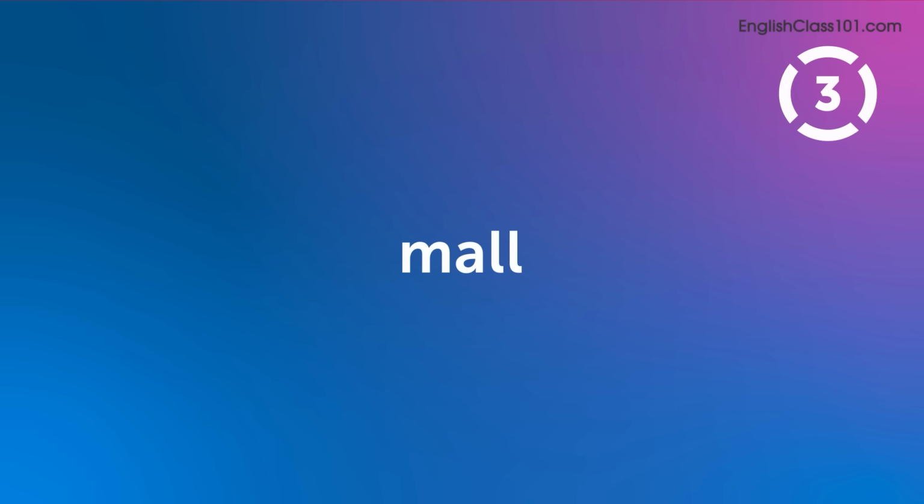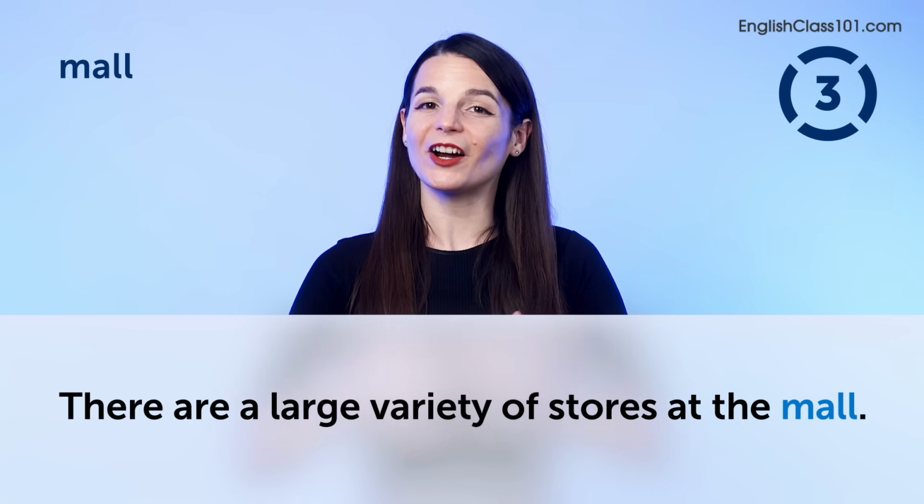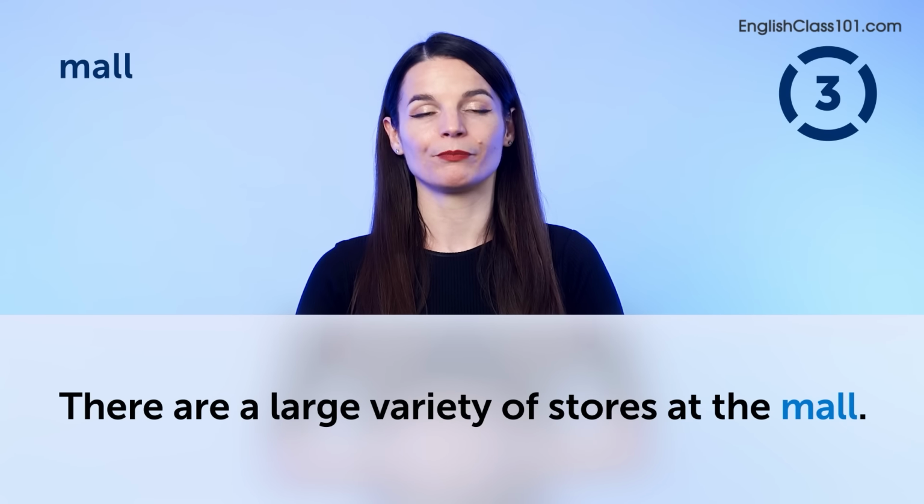Mall. A mall is a shopping center, sometimes inside, sometimes outside. It's usually one, maybe two floors that have many different shops inside. Here's an example. There are a large variety of stores at the mall.